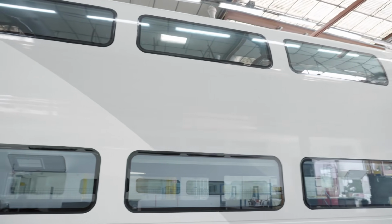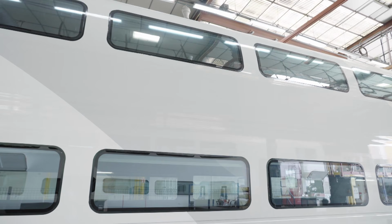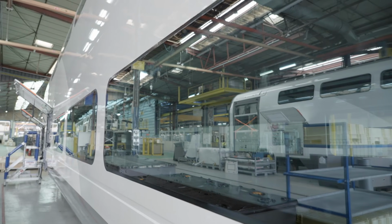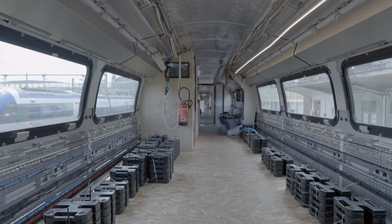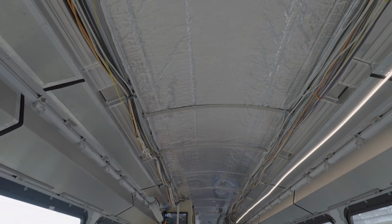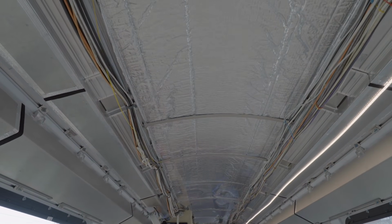Not only are there more windows than before, but they were designed with global warming and increased sunshine in mind. They're more efficient, as is the air conditioning system, which helps reduce the energy consumption of the train. We use new materials that provide better insulation, such as heat-resistant films that are applied to the windows so that the sunlight doesn't warm up the inside of the train car.